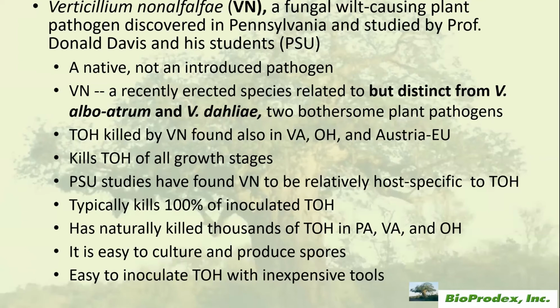The fungus is easy to culture and produce spores, and it is easy to apply. Now, all of these are very favorable features that should help in the registration process. Suppose it is not a native, we would be in a totally different realm of regulation. So these are all very helpful.